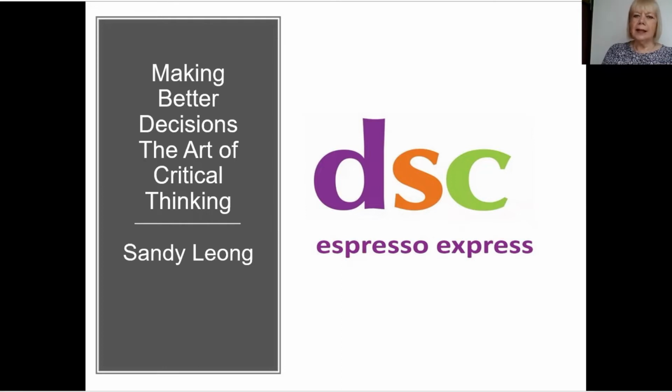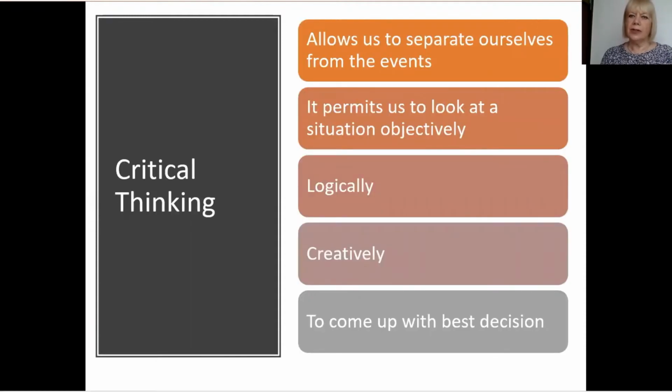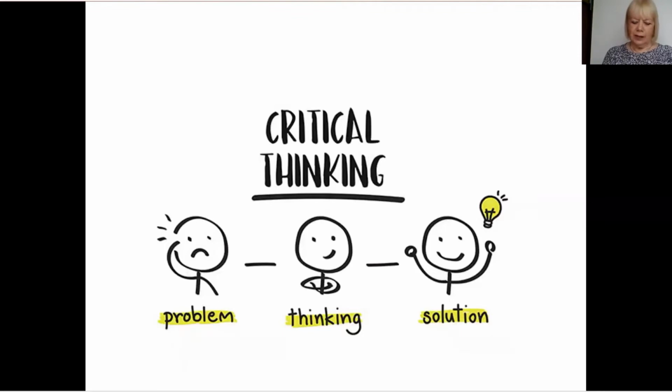Now, critical thinking is about having the skills to analyze information. It provides you with the skills to evaluate and analyze information so that you're able to obtain the greatest amount of knowledge from it in order, of course, to make good decisions. Critical thinking, if it's done well, allows us to separate ourselves from the events that are in front of us. And it permits us to look at a situation objectively, but both logically and creatively to come up with the best decision. So by developing our critical thinking skills, we can do this with more confidence because we know we've explored all the options when we're looking to come to the best decision.